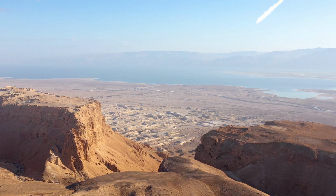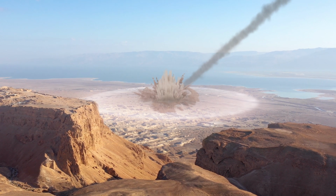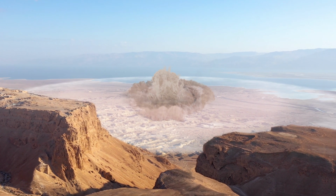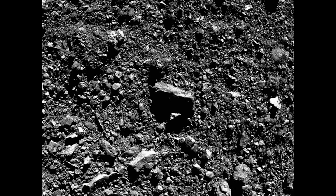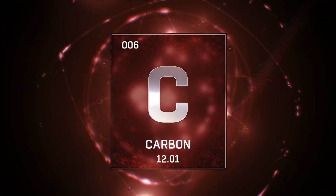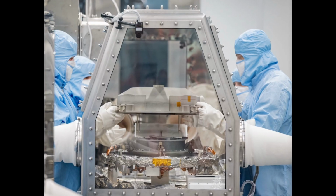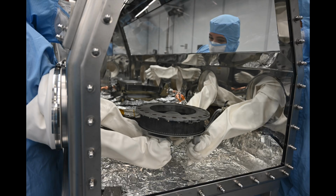Asteroids like Bennu preserve the chemical history of the early solar system. They contain organic molecules that could have contributed to life on Earth. However, meteorite samples often get contaminated when they land here. To avoid this, the OSIRIS-REx mission collected Bennu samples in space under controlled conditions. Bennu's carbon-rich composition and signs of past water activity make its samples a rare chance to study unaltered organic material, helping us understand the origins of life's building blocks.